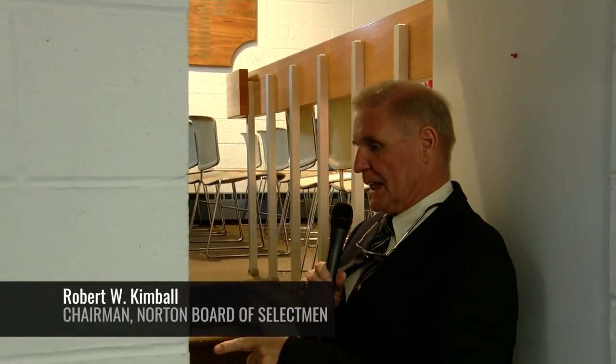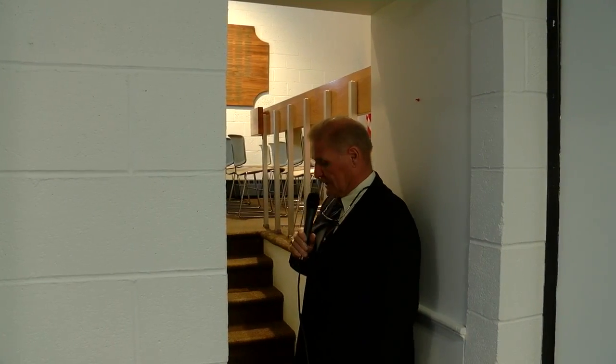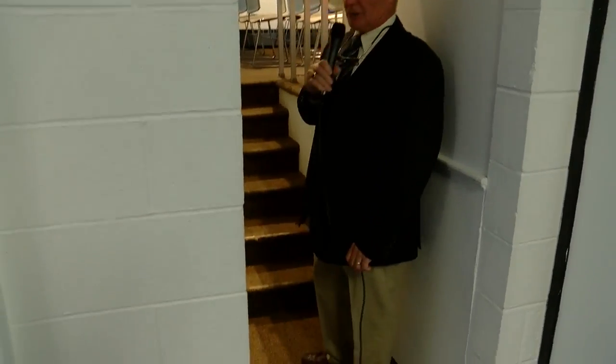As we go in, you're going to notice a couple of things. This door to my left is actually a doorway that goes down to the old showers and bathrooms from the old gymnasium. We are in the old building now. And the carpeting you're going to see up here in the selectmen's meeting room is the original 1979 carpeting.